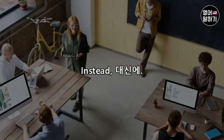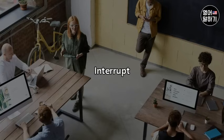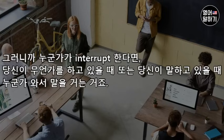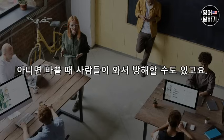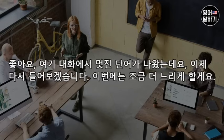And our last word for language takeaway, interrupt. So, when somebody interrupts you, they come in and talk to you while you're doing something, or maybe while you're speaking. Or maybe you're busy and people come and bother you. So, interrupt. Okay, some great words here in our dialogue, and now we can listen to it again.